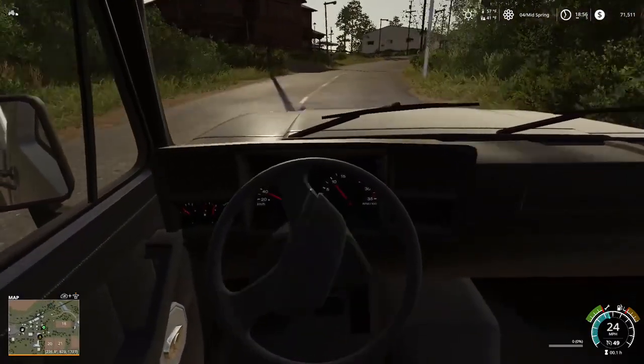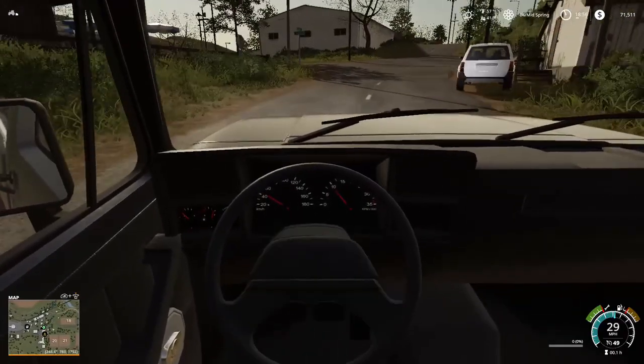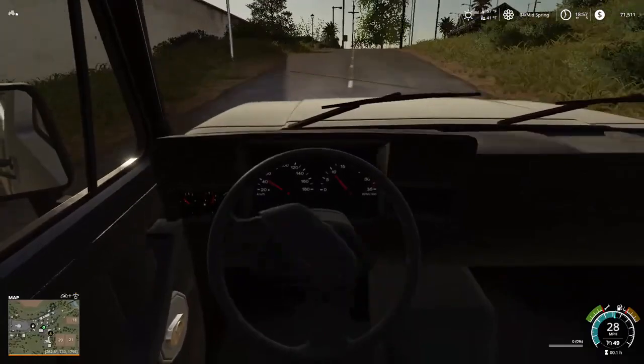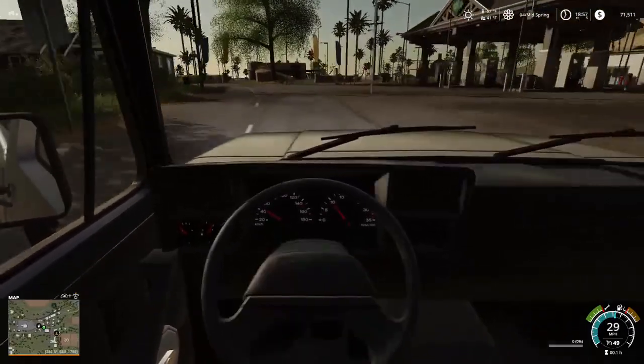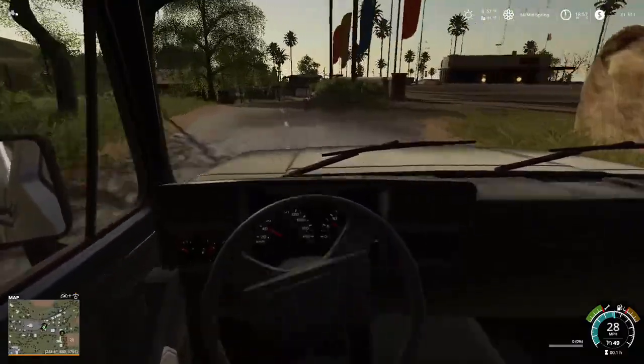Alright. Let's try to get up this hill. This truck, I don't think, is meant to pull this trailer. I think this is the direction I go. Seems about right. Okay. Right, there's a fuel station. Alright, let me pull in here for a second.